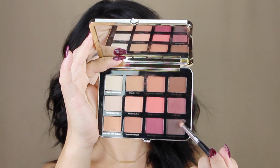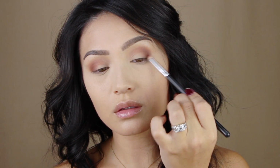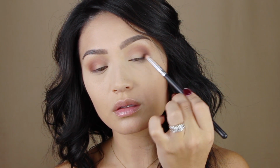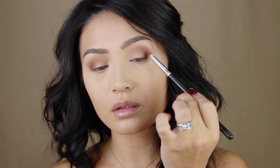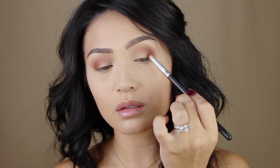And then I'm also deepening it up one more time with Chocolate Dipped. Kind of just doing the same motions but with an even more precise brush. This is just kind of a little pencil brush. And I'm keeping this closer to the lash line and on that very, very outer edge. You want the inner part of the eye and most of the lid to be very bright in this look, and then all of the definition to be on that very outer edge.